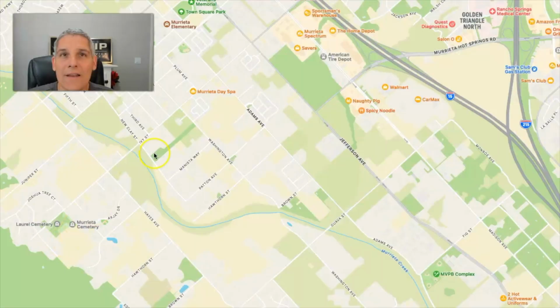Now we are going to head down Jefferson Avenue. We are going to start right here on the corner of Jefferson and Juniper, and we are going to make several stops along the way as we come down this way. We're going to end up all the way down here, almost in Temecula, actually. This is probably just a couple streets north of the Temecula border. We're gonna end up right here at the Pony Fields.